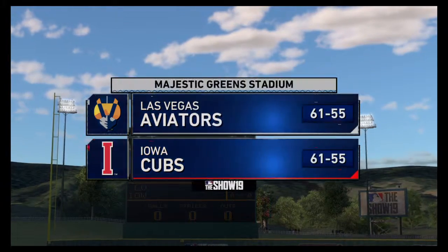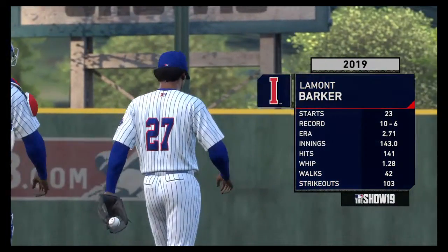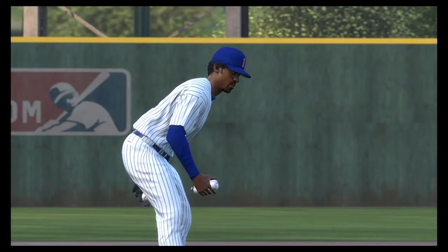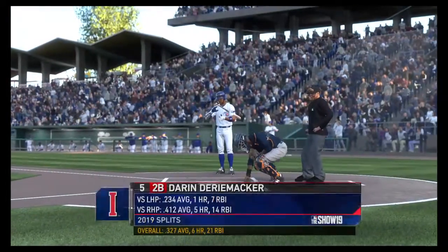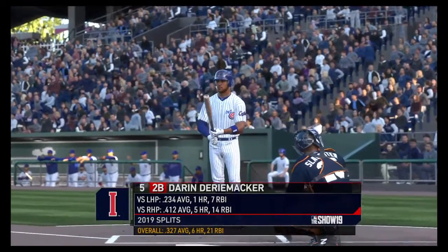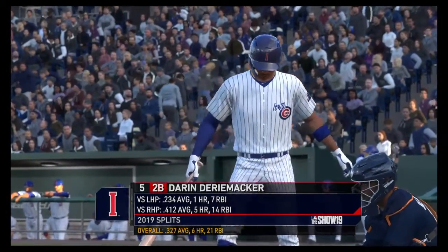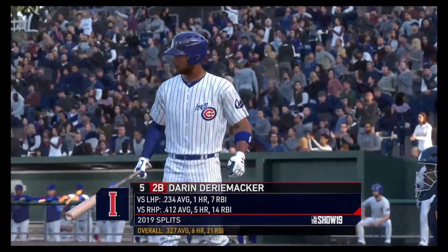MLB The Show's tour of the minor leagues continues as we make a stop in the... Lamont Barker will do the pitching in Game 3 of the series. What do we need to know here, Danny? Hey, you can tell by this strikeout to walk ratio, 2-1, that this guy is more a pitch-to-contact guy than a strikeout-walk guy. Come on, big guy. Keep it rolling.